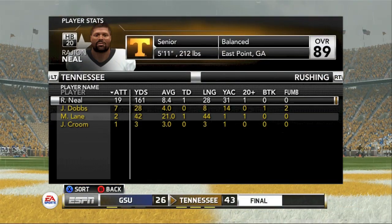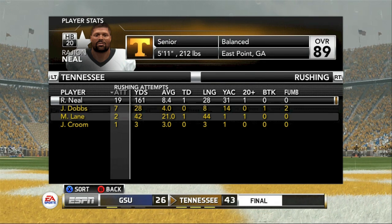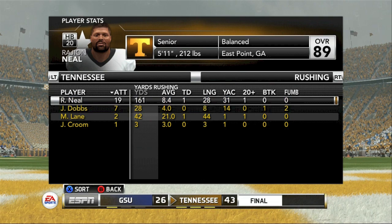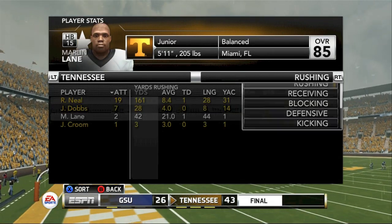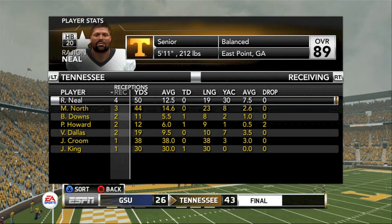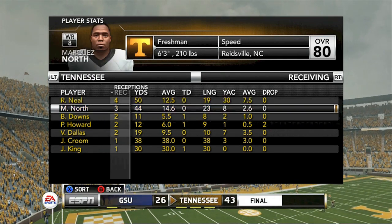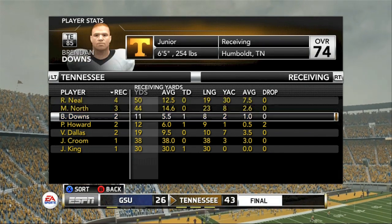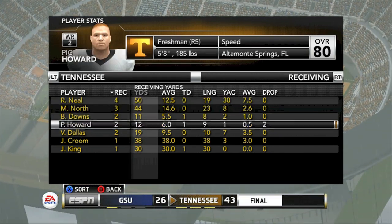I thought Dobbs impressed, especially after throwing an interception early. It's tough for a young quarterback to recover from that, but he did a very good job of it. Rajoyne Neal helped him with 161 yards rushing. Next week is going to be a bye for our Volunteers, and then in week 3 we take on the Oregon Ducks in Oregon. So that's going to be a tough game and the first real test for this Volunteers team. So next week, it should be a good one.